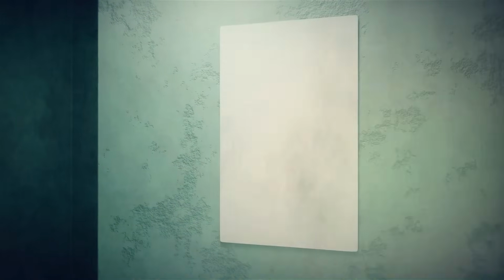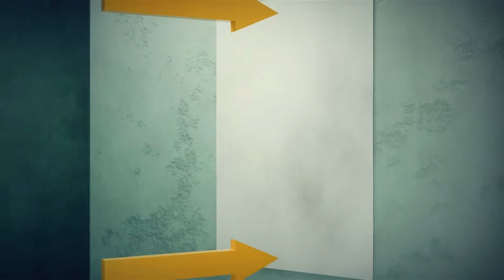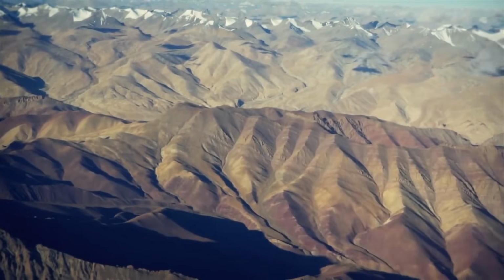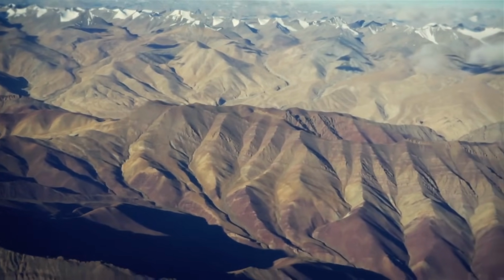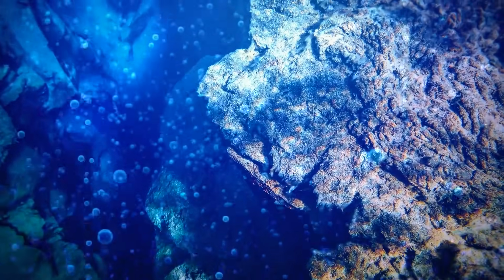The process resembles what happens to a sheet of paper when you push it horizontally against a wall. As you apply more pressure to its edge, the sheet starts to rise in the middle. In the real world, this bulge would be the Tibetan Plateau. A recent theory gives us the third explanation for the process.